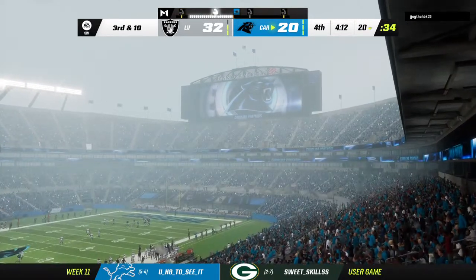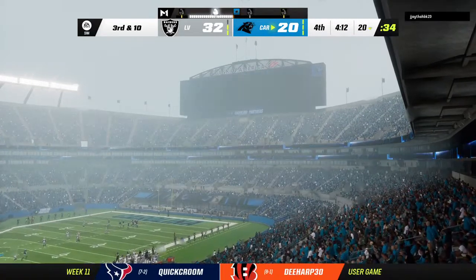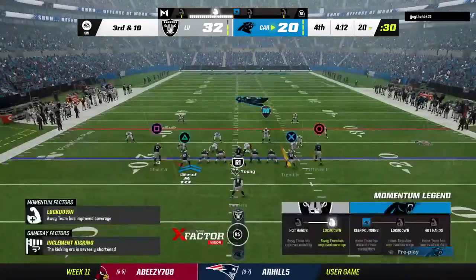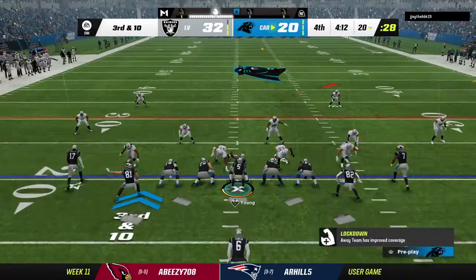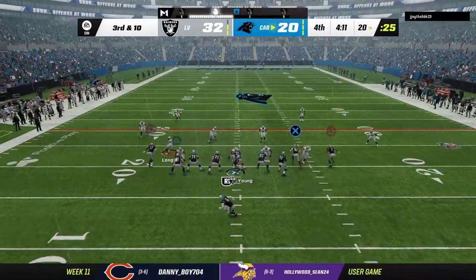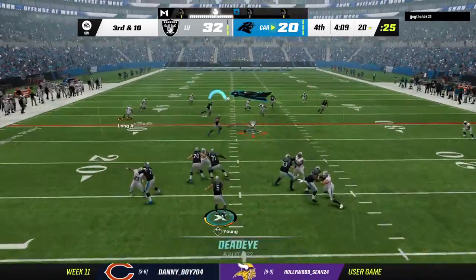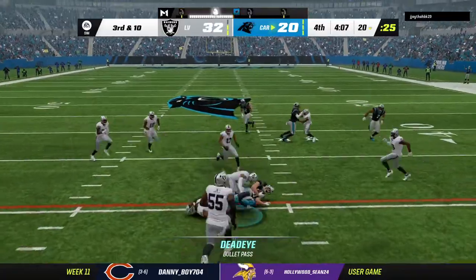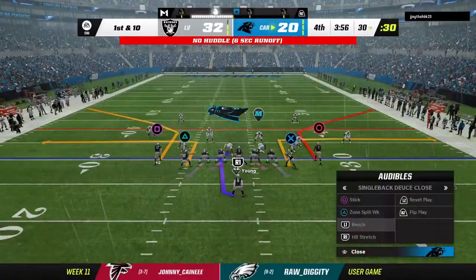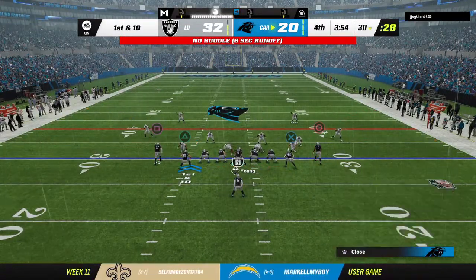Give him big credit for his coverage right there, because when he saw the route break deep, he stayed in position to prevent a completion while avoiding any risk of a flag. Young now. Open receiver, that's Hayden Hurst, the tight end. And he is going to have the Panthers 1st down as they're able to get the 3rd down conversion.